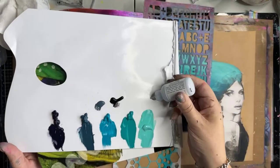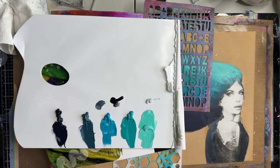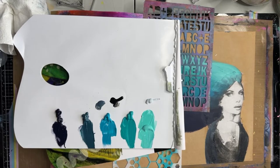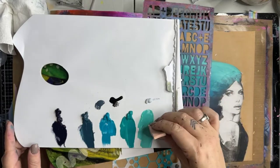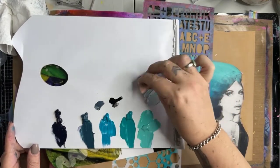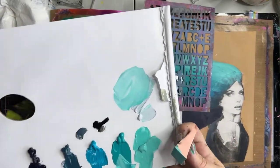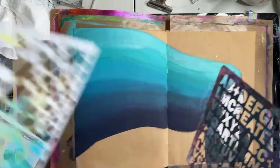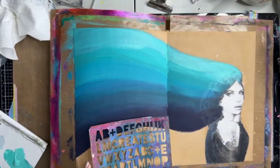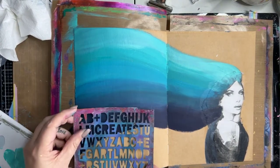A little mineral. So mineral is not white. Mineral in the Dina Wakeley paint has fast become one of my favourites to use. It's kind of like a blue-grey. So I'm thinking I want to add a bit of that, but I'm going to mix it with a bit of this. And I haven't got any clean blending sponges, so I'm just going to use a latex wedge. There we go. Mixing colours to make it work.